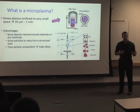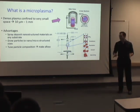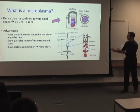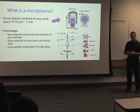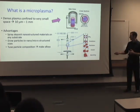And so the advantages to using a microplasma are that you can spray deposit nanostructured materials on any substrate, and you can grow particles to nanostructured or microstructured sizes. And you can also tune the particle composition, and you can use this to make alloys. And looking here at an example of a molecule of silane, it enters the microplasma and starts breaking down, where it then can nucleate. And what this means is that the silicon atoms come together and can grow and punch onto a substrate. And we hope to do this with platinum and nickel, in that the platinum and nickel atoms come together and punch onto a substrate.